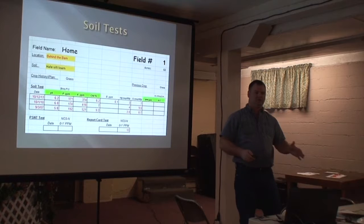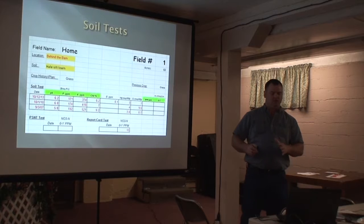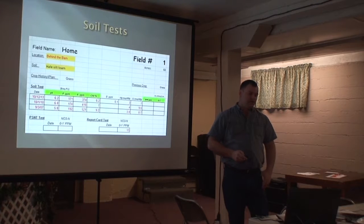If you're growing corn and want to do side dress, there are recommendations and some numbers inside your farm plan for trying to identify when the proper use of that extra nutrient is going to help increase your yield, or at least get to that yield goal.